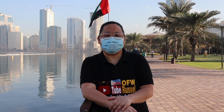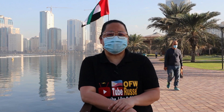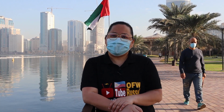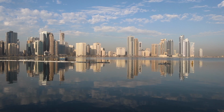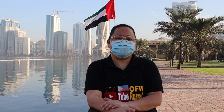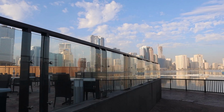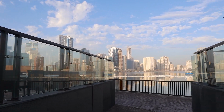Today we are here in Almajaz Waterfront, located in the center of Sharjah. It overlooks the stunning scenery of Khaled Lagoon. Yes, it is simply a lagoon. They developed this area in the year 2010 to make it one of the tourist destinations here in Sharjah, with breathtaking landscapes and architectural designs that reflect the rich cultural and historical heritage of Sharjah.